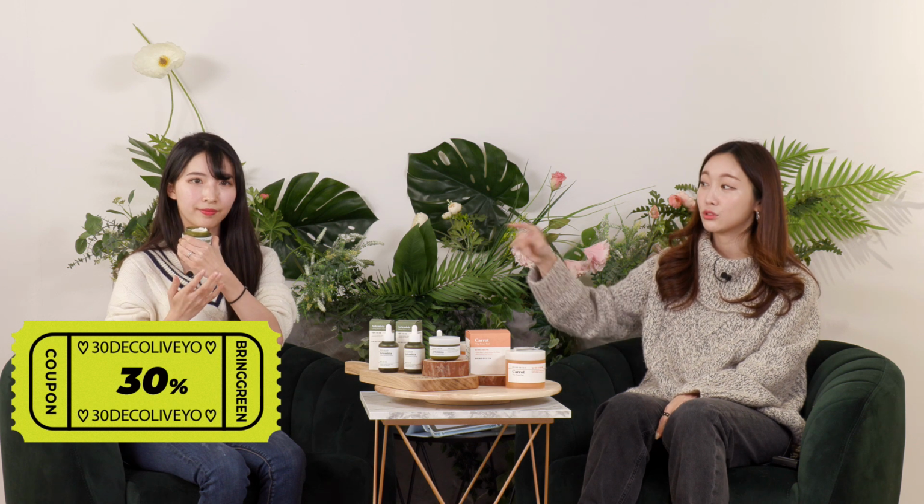So I know that there's a lighter version, the gel type. Yes. If you want to try that, if you're more on the lighter side, not as dry as Coco and Alice, you can go for that as well. But if you are dry, try this as well, you know? It also has a slightly acidic pH, just like the serum, and that is good for maintaining your good skin pH level.